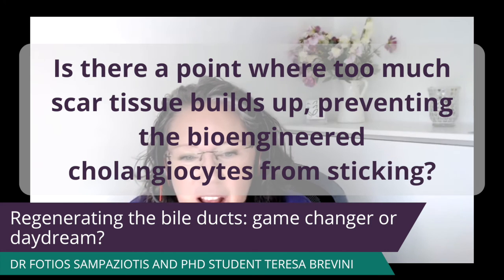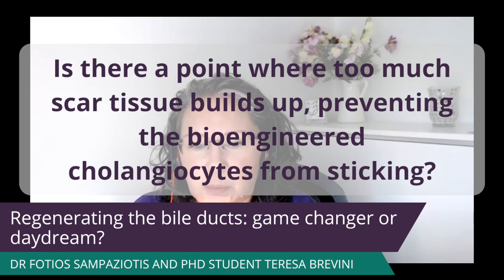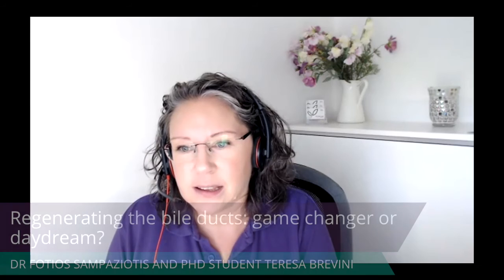Okay, we've got one last one now. Regarding injecting the bioengineered cholangiocytes, when the cholangiocytes are damaged due to disease, scar tissue builds up in the bile duct wall. Is there a point where too much scar tissue builds up, preventing the bioengineered cholangiocytes from sticking?